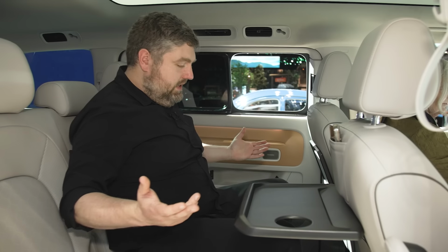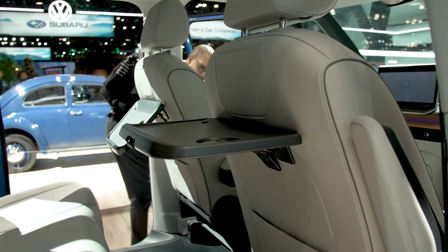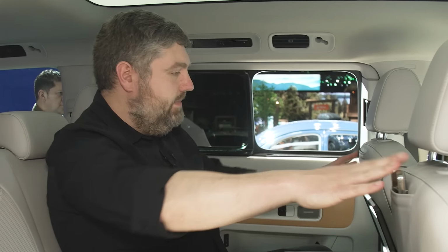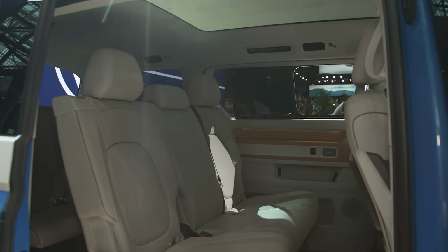So one really interesting thing is here in the middle row, I'm actually more comfortable back here in the center seat than I was over there in the driver's seat. They got some interesting features back here. We have a little airplane tray that folds out. We have a convenient cell phone pocket on the back side of both front seats. I noticed this vehicle does have heated seats back here as well. It's also a really nice touch.